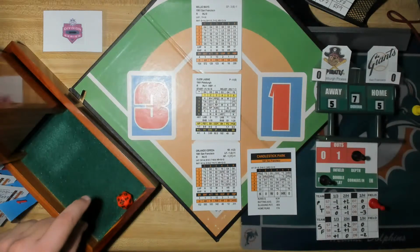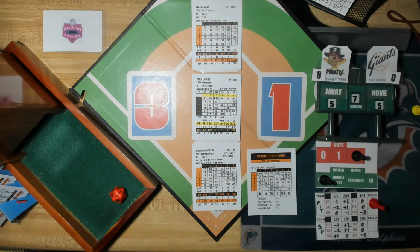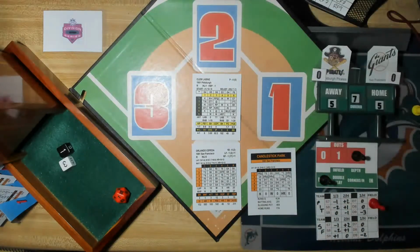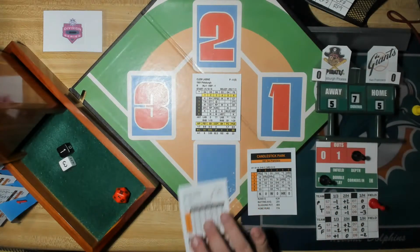Strategy roll. 20. Labine throws to second, and got him! Picked off Mays, side retired. Oh boy! And Mays can't believe it. He thought he got back. Labine on a 1 throws to second and gets Mays and picked him off, and that'll retire the side. And Mays swears he got back.